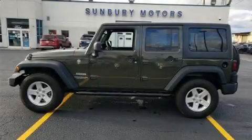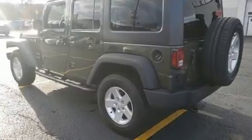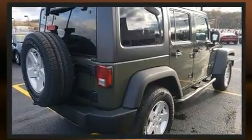Outstanding design defines the 2016 Jeep Wrangler JK Unlimited. Under the hood, you'll find a 6-cylinder engine with more than 270 horsepower, providing a smooth and predictable driving experience. Four-wheel drive allows you to go places you've only imagined.